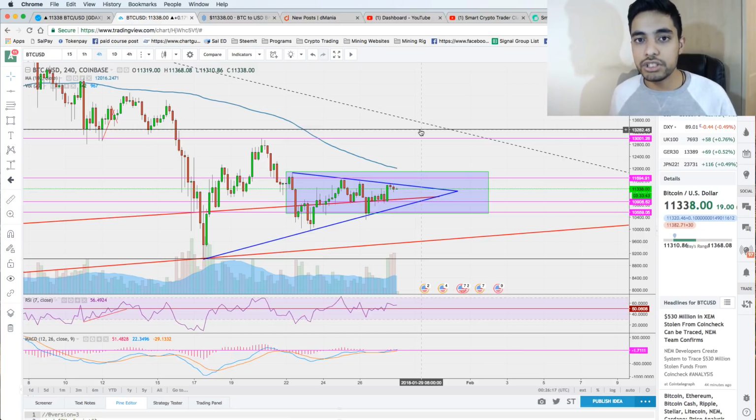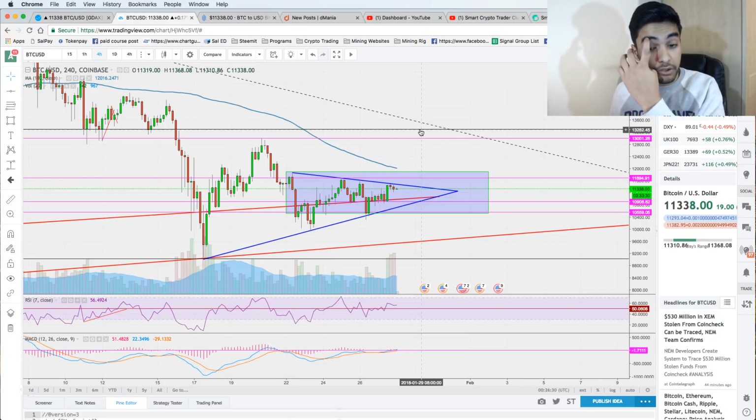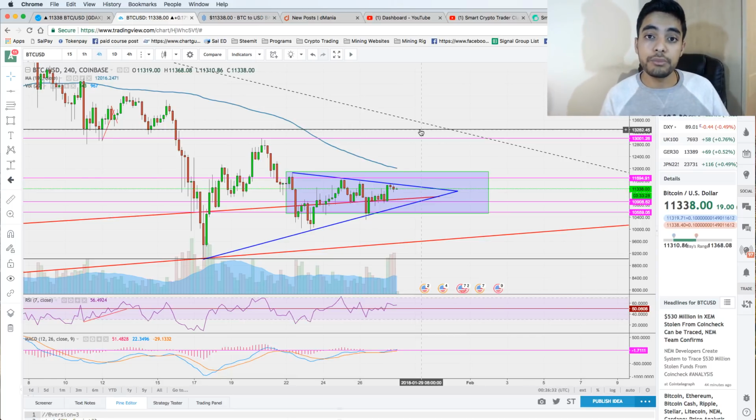I'm expecting a touch there and then a fake out. Bitcoin does a lot of fake outs, so Bitcoin's specialty is fake outs. I'm fed up with seeing fake outs, so I always expect fake outs in Bitcoin, because when there's FOMO there is going to be a fake out and then it will be back.